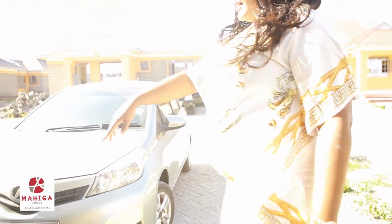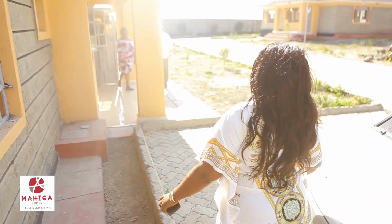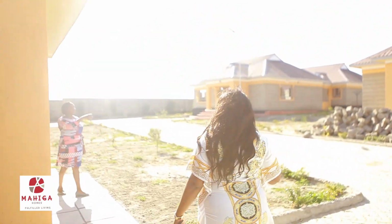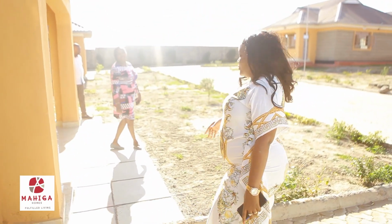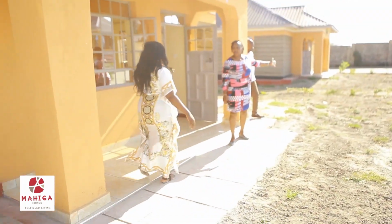And that's the front garden, and you can park up to how many cars? Two cars, but the roads are also 9 meters wide, so you can still park there. And you can also do something here. Yeah, we put them down for you, a mango tree.